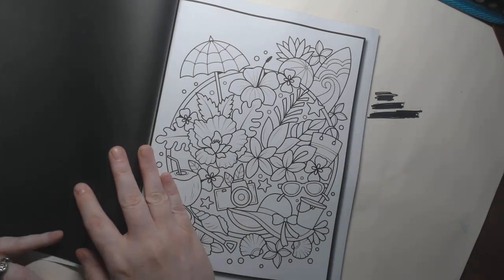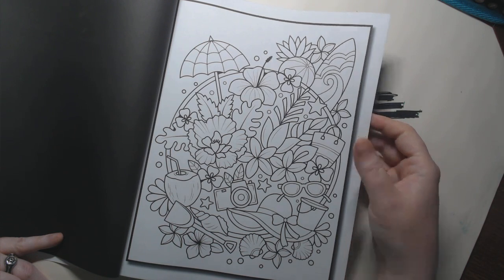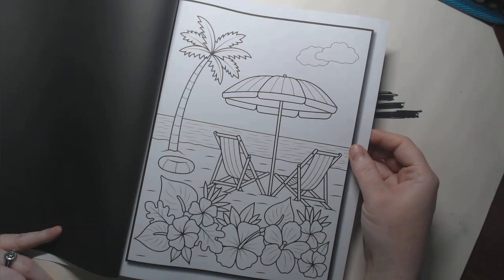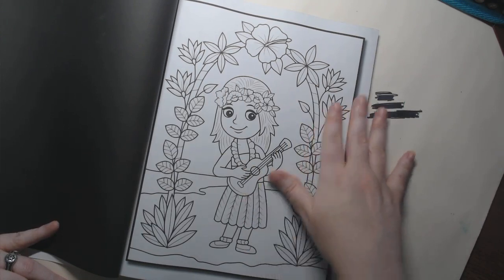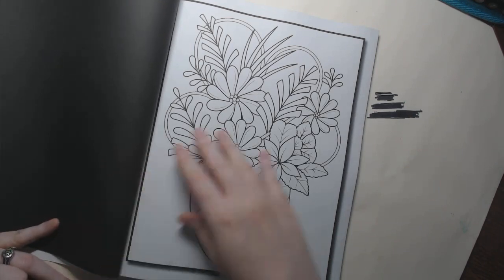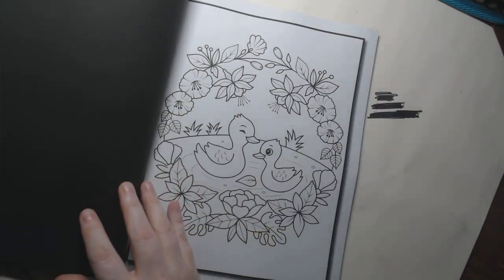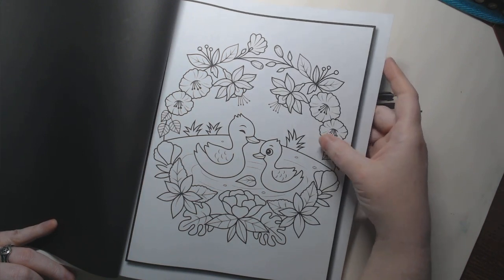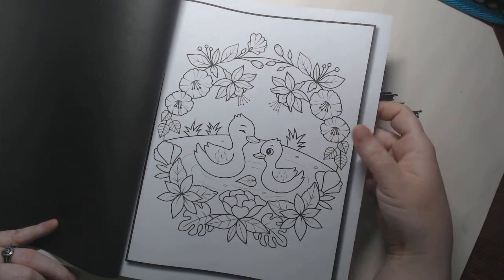Jade Summer books are kind of like my comfort zone books. A lot of times if I just want, I really like this picture right here. A lot of times when I just want to grab my markers and I just want to color something and not really think or plan too much in it, my Jade Summer books are really like my go-to books for that. They are single-sided with a black background. If you do color with marker with these, sometimes you'll see the black background come through on the wet marker, but as it dries, that will disappear.